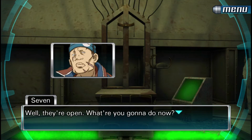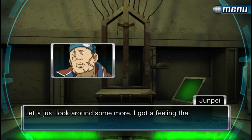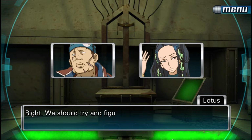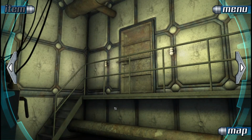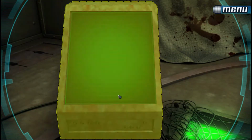Well, they're open. What are you gonna do now? Just look around some more. I got a feeling that something will happen. Right. We should try to figure out what the device over there in the corner is for, at any rate. I guess that's really all I can interact with, huh? Let me give it another look at this.